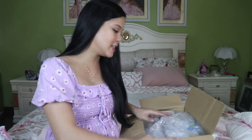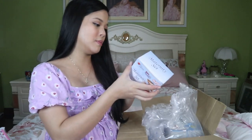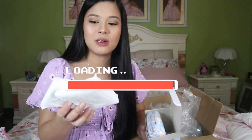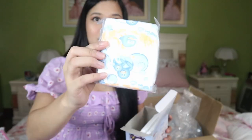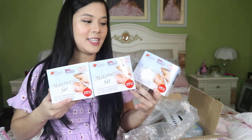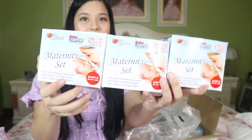So the first item from this box is itong maternity set. So, dalawang pieces ng maternity kasi sabi nila, pag nanganak ako, duduguin ako for 1 month. Tama ba? Actually, hindi pa ako nakakabili ng maternity napkin. So, magagamit ko to. And diapers for baby. So, tatlong pieces pala ng maternity set yung pinadala nila. Yay! Thank you, baby company.